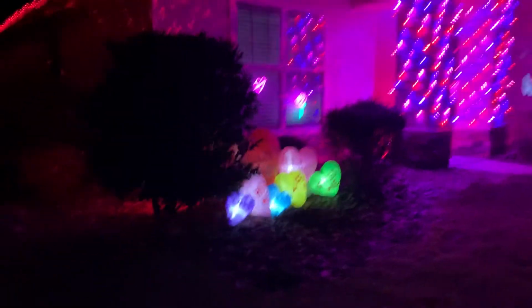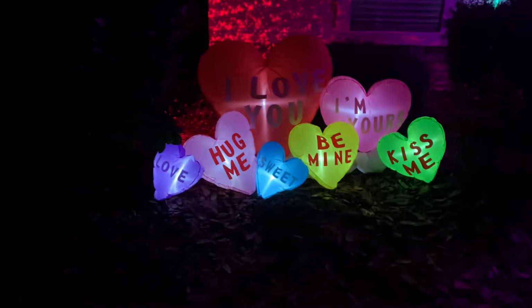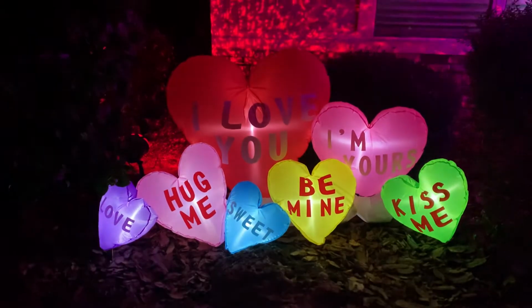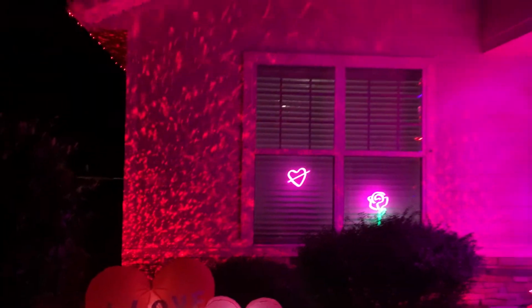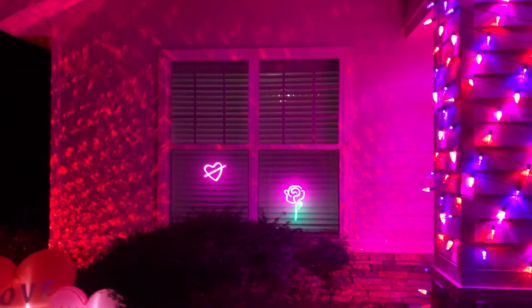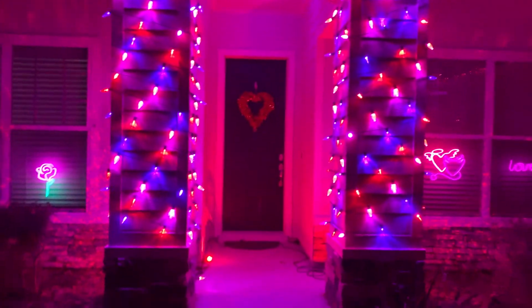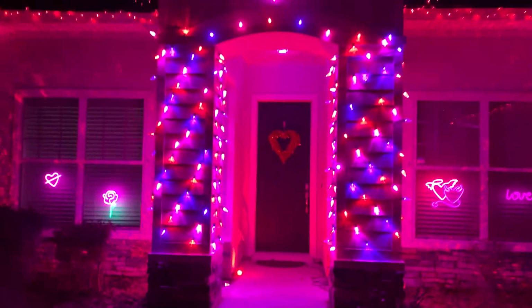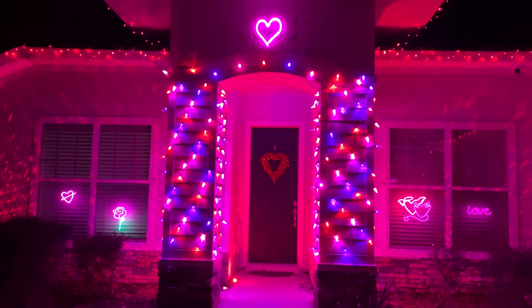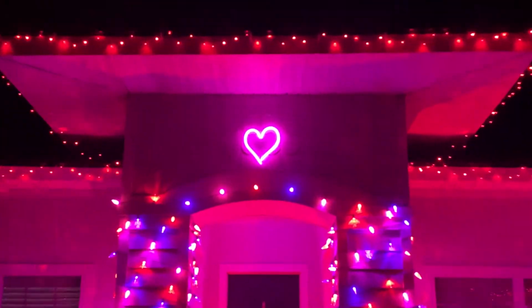We got some hearts there, and we got a couple neon things in the windows. We got some of the big chunky lights in purple, pink, and red. We got a little neon heart up there.